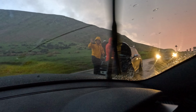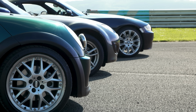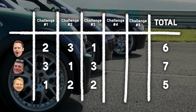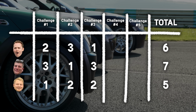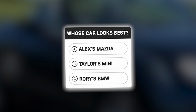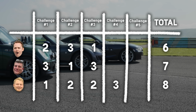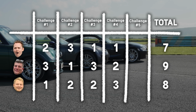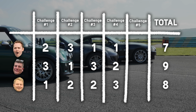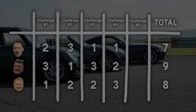Okay. So after challenge 3, our standings now look like this. However, before setting off to Gospel Pass, I put a post out on Instagram asking you whose car looked best. The results of which, unsurprisingly, rewarded Rory 3 points, Taylor 2, and me a measly 1. That left our scores now sitting like this. Anyway, let's get over to the driving wonder that is Gospel Pass.